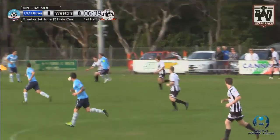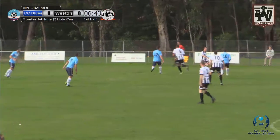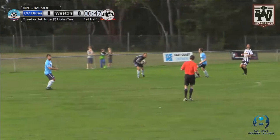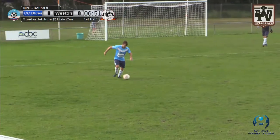There's McDermott now on the ball on the right-hand side, cuts it into Calburn. Heavy challenge there from Maguire. Subat back to McDermott, looks to flick it over for Evans. The right idea there from Weston, again just looking to carve out an opportunity.